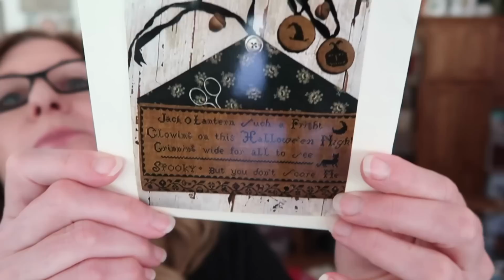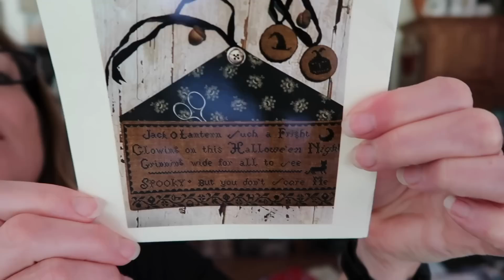And I have this chart that I bought last year. I was going to start it last year and I never did. So I decided, why not start it now? Why not? I only have a million things going on. But this is so cute. This is Stacy Nash Primitives. It is her Jack-o'-lantern sewing pocket in Chatelaine. Super cute. I love it.